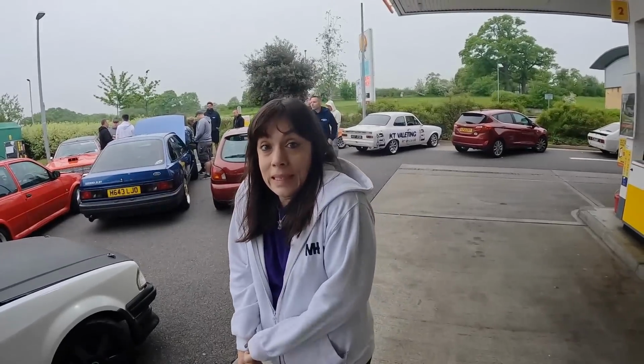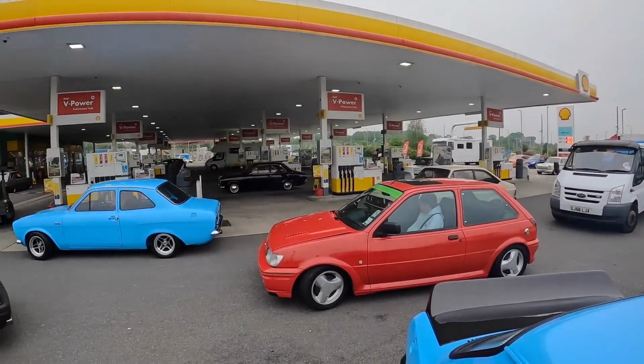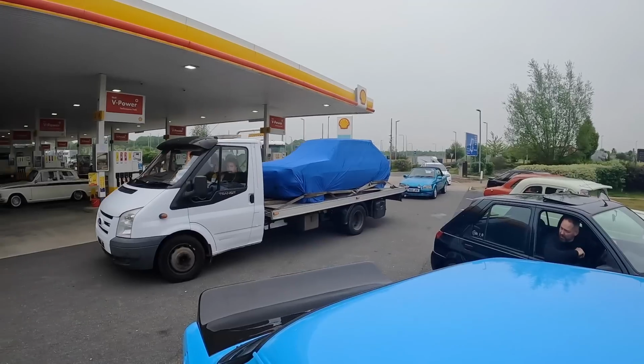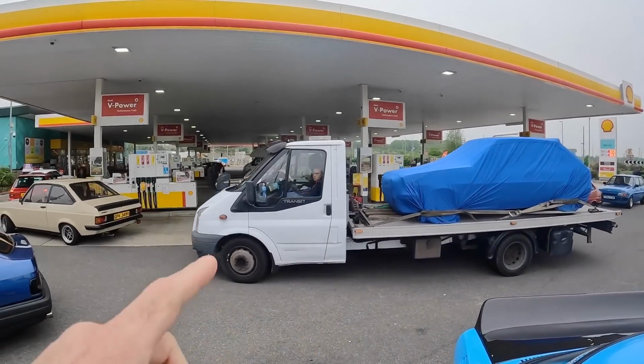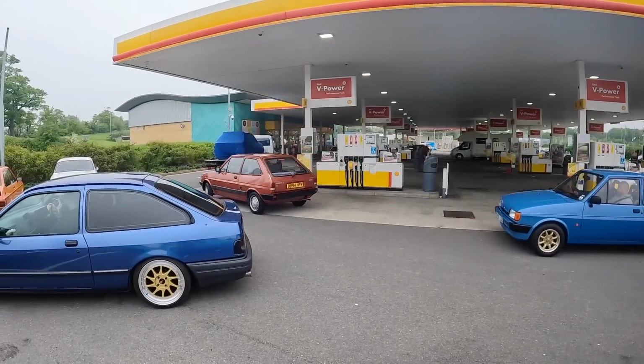Should we get a coffee? Oh, listen to the noise. What a racket. Oh, Mark 1 Cortina behind that truck. Mark 2 Fiesta there. Another Mark 2 Fiesta. The crowd got bigger while we were here.